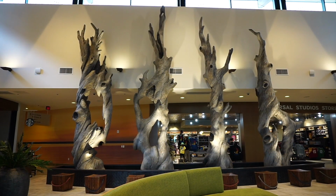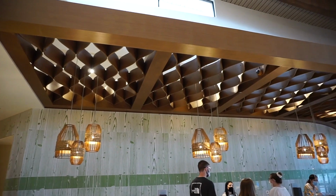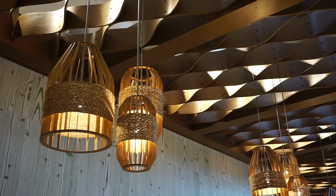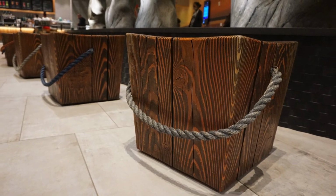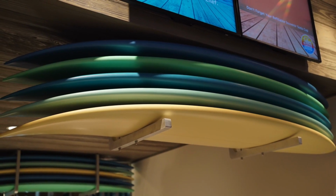In terms of theming, this resort is designed to feel like you're enjoying a nice and relaxing beach vacation. Both hotels are extremely similar when it comes to the aesthetics, with subtle differences between the 2. As the name suggests, Dockside Inn has more of a boating or dock vibe to it. Look up at the roof in any of the public spaces, and it will appear as if you are underneath an actual dock. It's very clever.